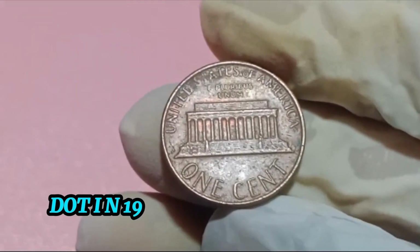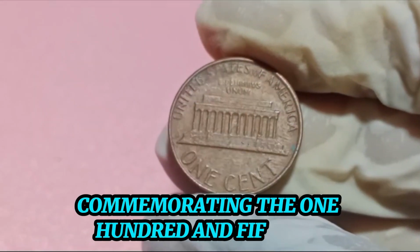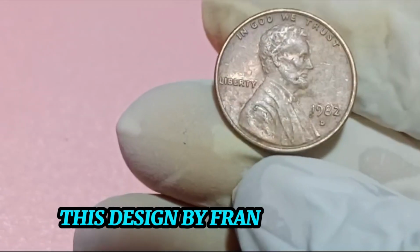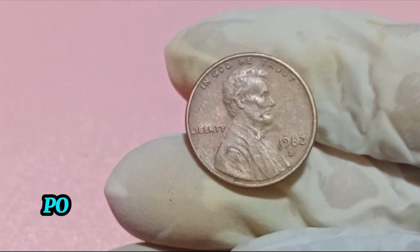In 1959, the reverse of the coin was changed to depict the Lincoln Memorial, commemorating the 150th anniversary of Lincoln's birth. This design, by Frank Gasparo, remained in circulation until 2008, when it was replaced by the Union Shield design.